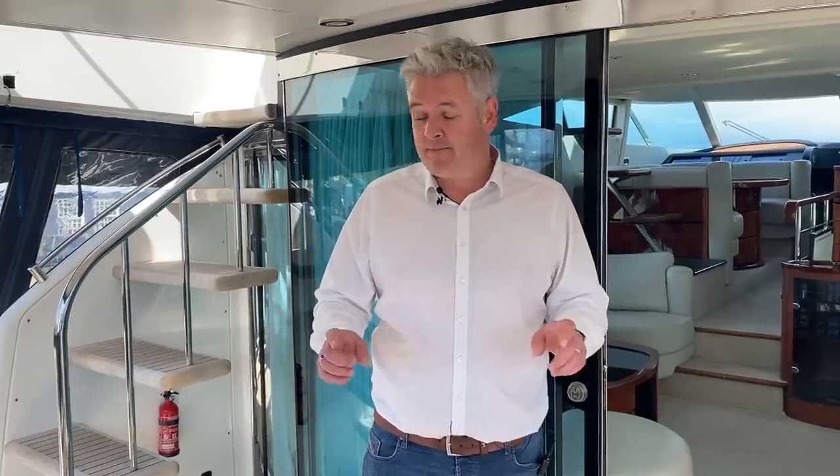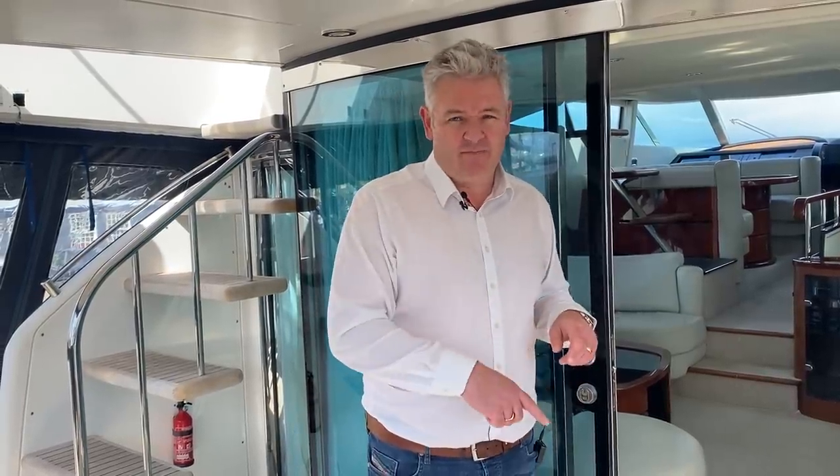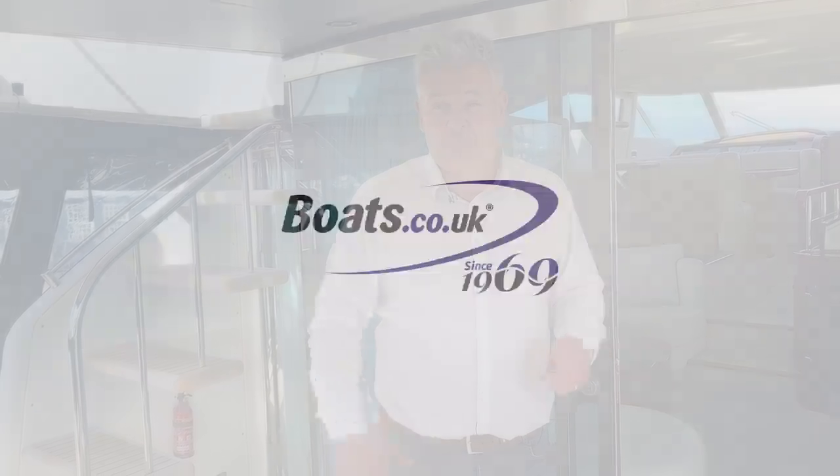Okay, so today I'm asking why this boat spoilt it for the rest of the boat market. Also, I'm going to tell you one of the big flaws about this boat, but that'll be right at the end. So let's have a look.